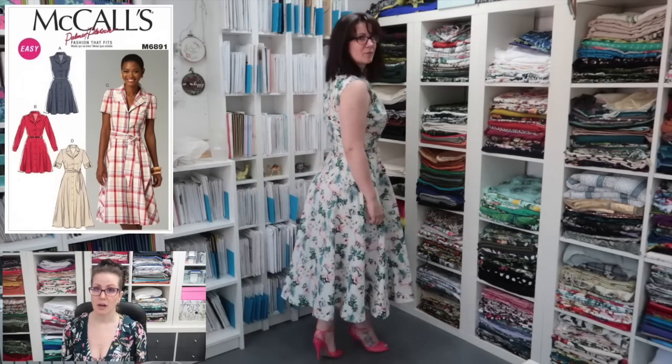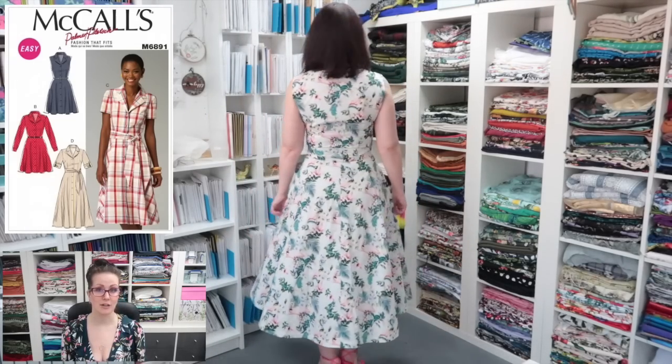Next we have the McCall's 6891. I think that's actually a Butterick pattern now. This is made with the Flamingo Habitat cotton lawn from Lady McElroy, and I have fully lined the bodice and the skirt of this dress because that fabric was ever so slightly sheer because of its light background.